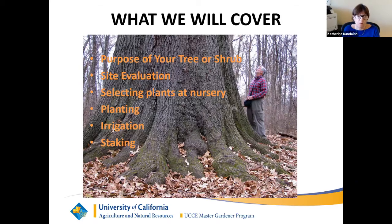Bill, do you want to start here? Sure, these are the topics that we'll cover today. The purpose of your tree or shrub, what you hope to accomplish with it, the evaluation of the site where you are going to place your tree or shrub, how to select the plant at the nursery, some discussion about the most important aspects of planting your tree for success, and how to ensure that your tree has adequate irrigation, as well as the proper staking to ensure that the tree enjoys a healthy start in life. So we can go on to the next slide.